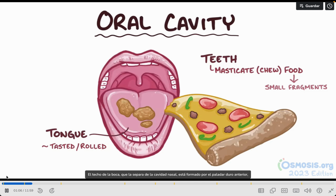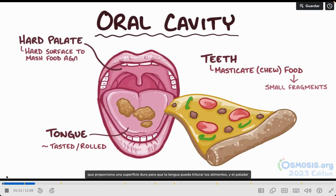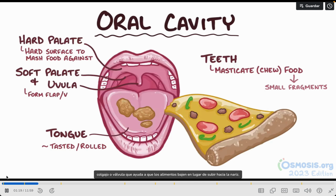The roof of the mouth, which separates it from the nasal cavity, is made up by the anterior hard palate, which provides a hard surface for the tongue to mash food against, and the posterior soft palate, which moves together along with the pendulum-like uvula to form a flap or valve that helps make sure food flows down instead of going up into the nose.